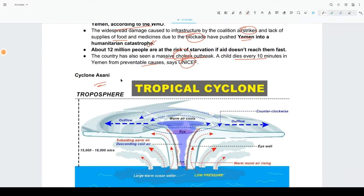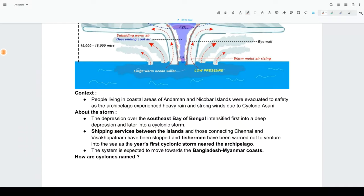Cyclone Asani. People living in the coastal areas of Andaman and Nicobar were evacuated to safety as the archipelago experienced heavy rain and strong winds due to Cyclone Asani. The depression over southeast Bay of Bengal intensified first into a deep depression and later into a cyclonic storm. Shipping services between the islands and those connecting Chennai and Visakhapatnam have been stopped, and fishermen have been warned not to venture into the sea as the year's first cyclonic storm neared the archipelago. The system is expected to move towards the Bangladesh-Myanmar coast.